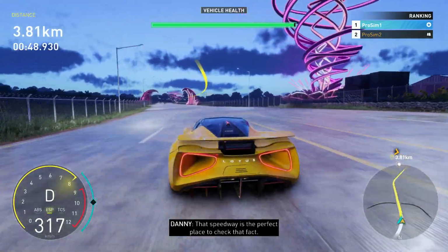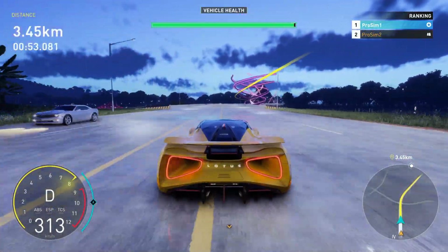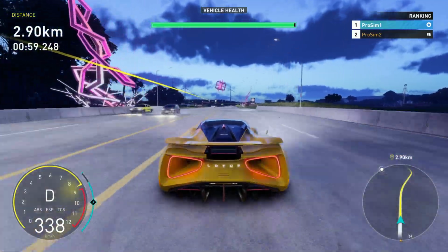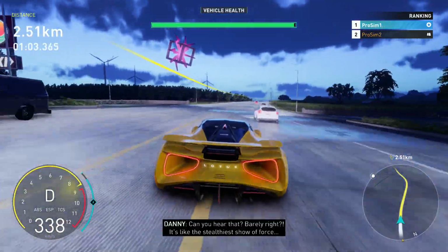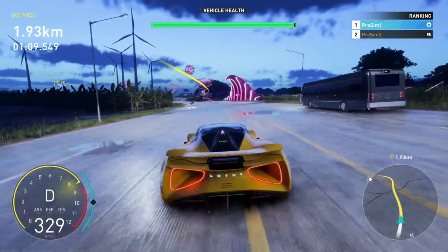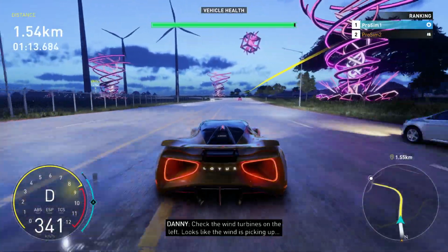That speedway is a perfect place to check that fact. Let's see how fast you can really go. Can you hear that? Barely, right? It's like the stealthiest show of force. Check the wind turbines on the left. Looks like the wind is picking up.